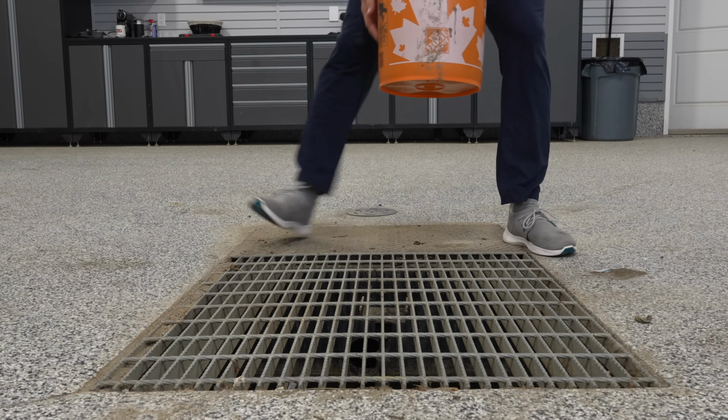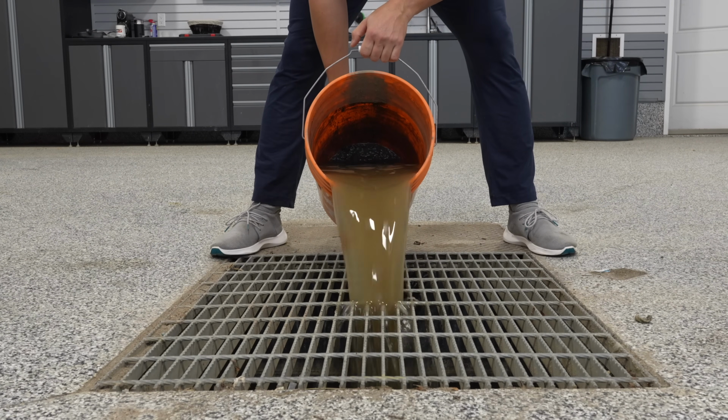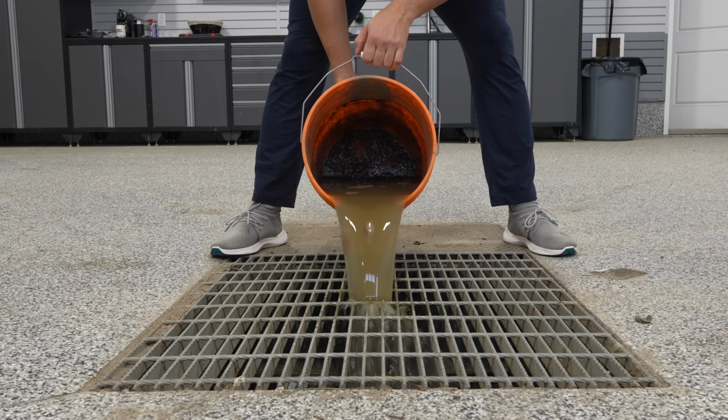Here's all the absolutely nasty water pulled out of the Fit today. Gross.